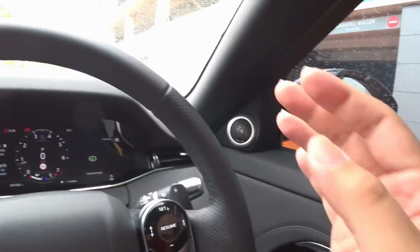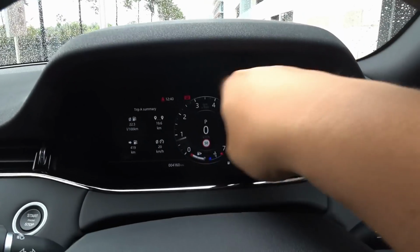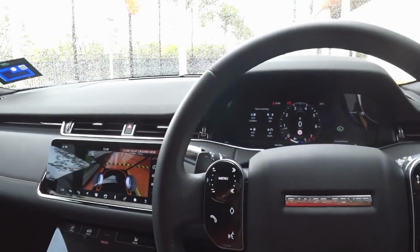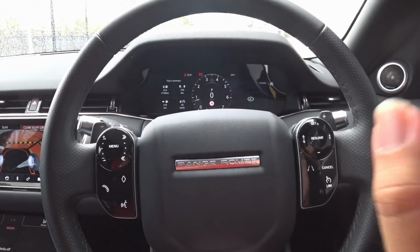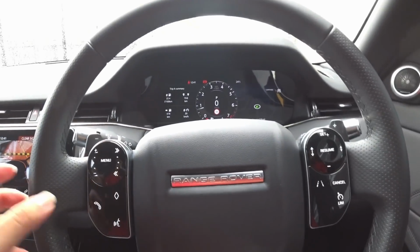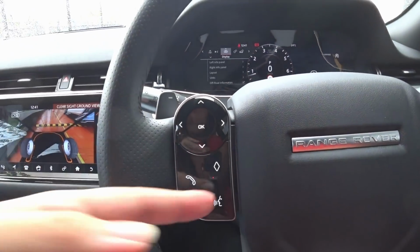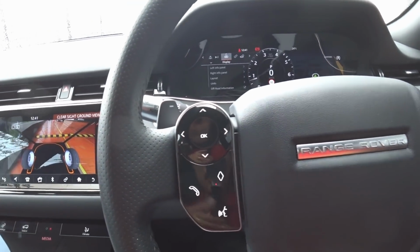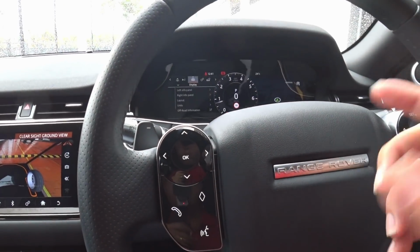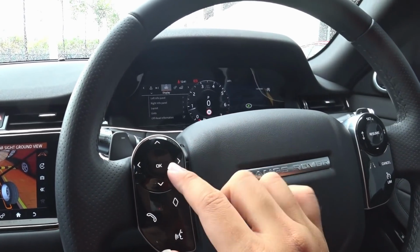And here we have the digital instrument panel. Let me just zoom out and show you something else. Here are the steering mounted controls, very neatly arranged, and these are not normal buttons. Check this out. Right now you see there's this menu button. I press this menu button and the display on this panel changes according to what you press.